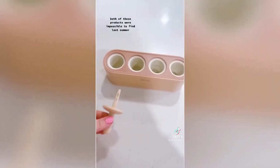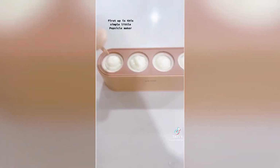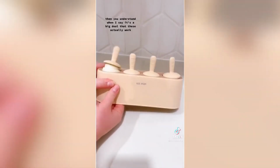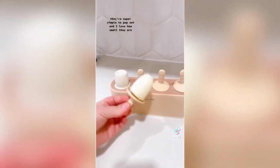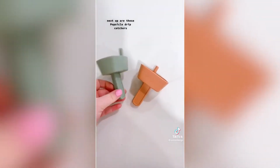Both of these products were impossible to find last summer because they were constantly sold out. First up is this simple little popsicle maker. If you're a mom, then you understand when I say it's a big deal that these actually work. They're super simple to pop out, and I love how small they are. Next up are these popsicle drip catchers.